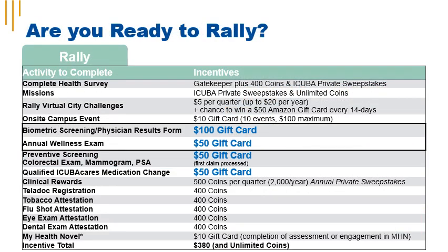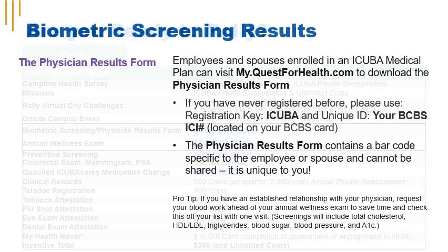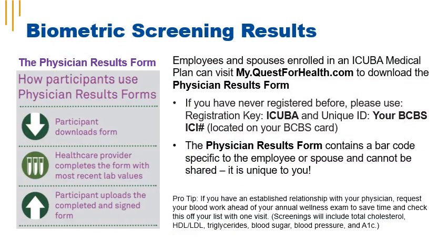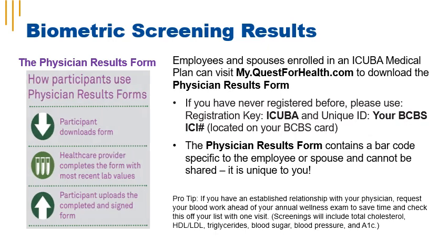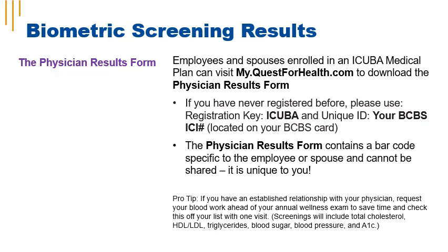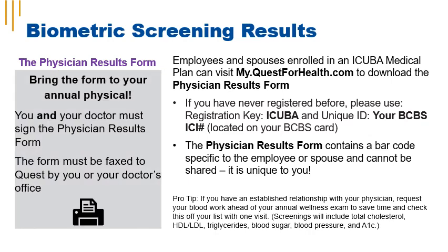If you're ready to rally, we've got some good news. Icuba is increasing the annual Rally Wellness incentives that you can earn from $330 to $380. Effective April 1st, you'll be able to earn $100 for getting your biometric screening and submitting your physician results form. Did you know that employees and spouses enrolled in an Icuba medical insurance plan can visit myquestforhealth.com to download the physician results form and earn wellness incentives from Rally?